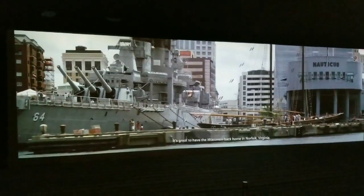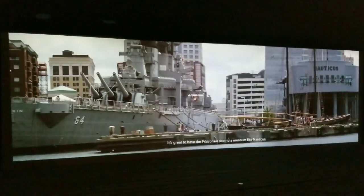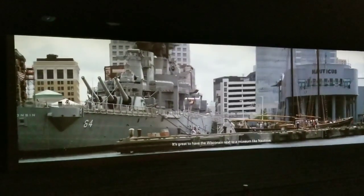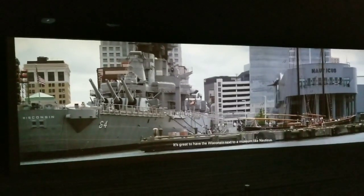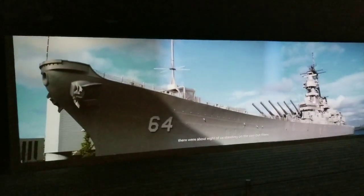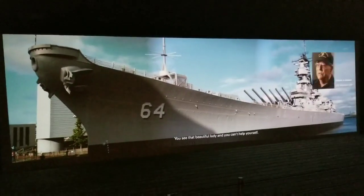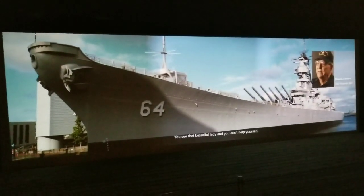It's great to have the Wisconsin back home in Norfolk, Virginia. It's great to have the Wisconsin next to a museum like Nauticus. When they went up in Philadelphia, there were about 8 of us standing on a pier up there, and the tears just came down our eyes. You see that beautiful lady, and you can't help yourself.